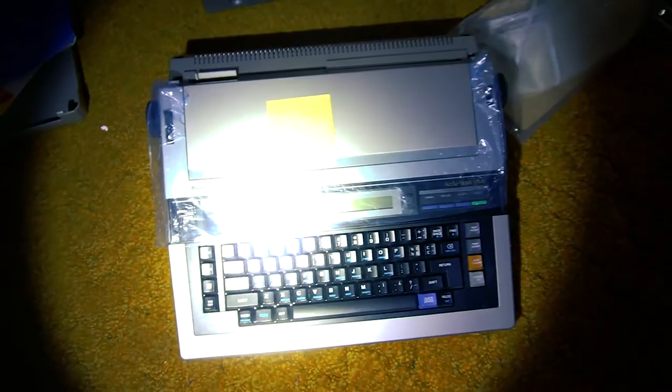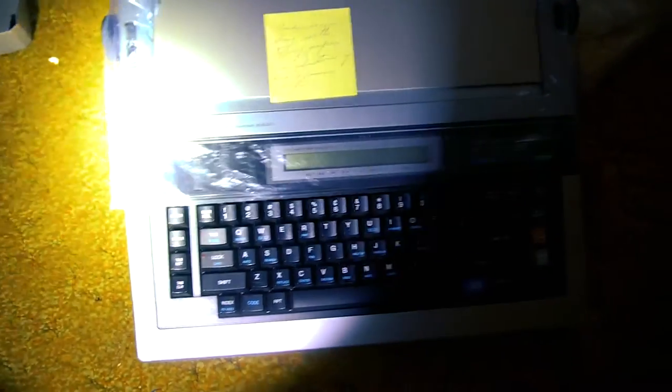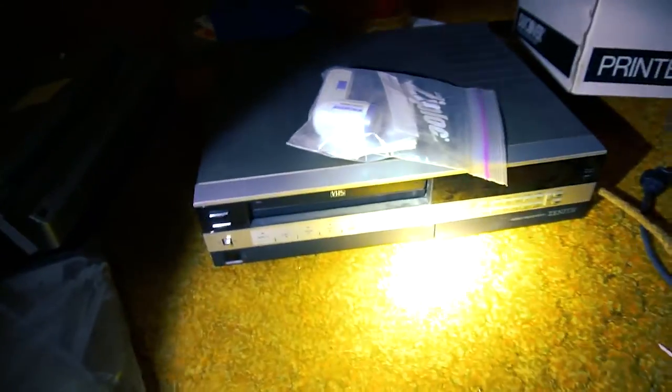2009. A little typewriter, electronic typewriter. There's a VCR. Isn't really much in here. Let's head up to the attic.